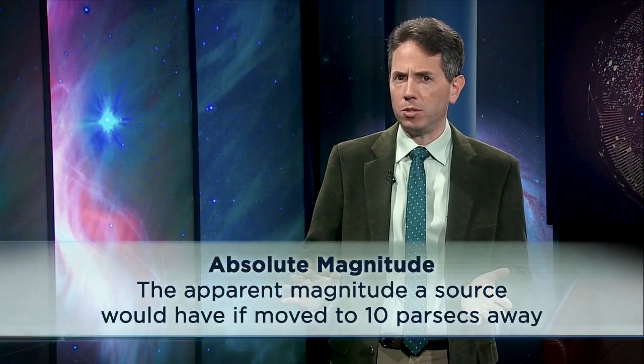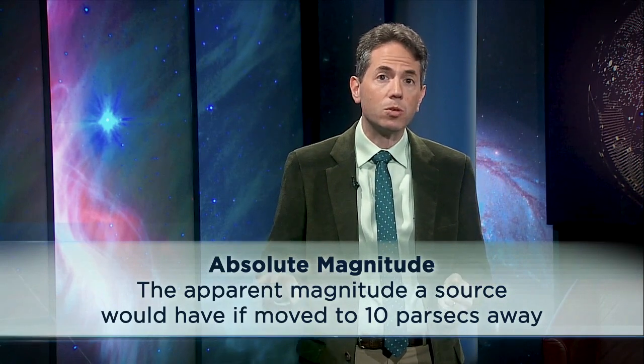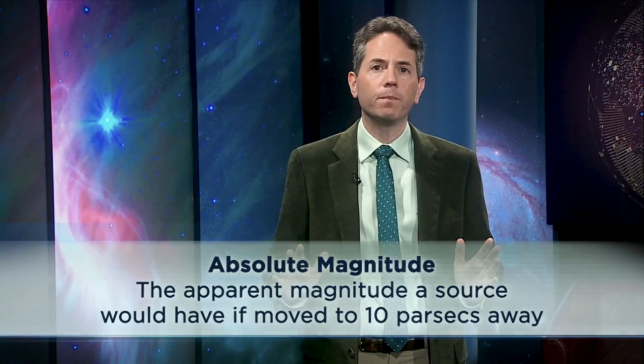Well, instead of expressing the luminosity of a source in watts or as a multiple of the sun's luminosity, sometimes we express it as an absolute magnitude. That's defined as the apparent magnitude the source would have if we could magically reposition it to be 10 parsecs away. 10 parsecs is an arbitrary choice. The point is that if we put everything at a common distance, then the differences in apparent magnitude signify differences in luminosity.